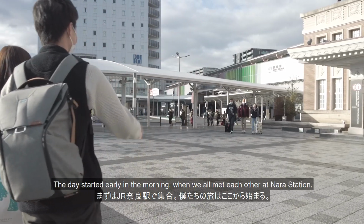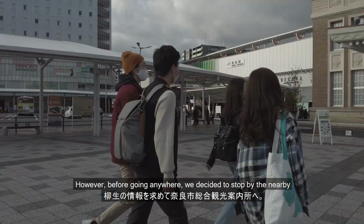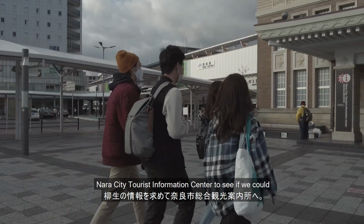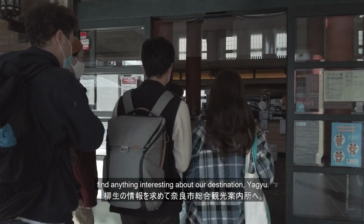The day started early in the morning when we all met each other at Nara station. However, before going anywhere, we decided to stop by the nearby Nara City Tourist Information Center to see if we could find anything interesting about our destination, Yagyu.